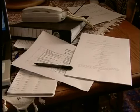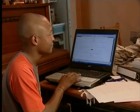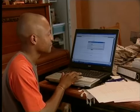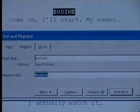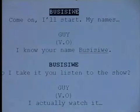Here's a one-page document which Vuyo prepared for his class. In the document, he used the name Busisiwe 10 times, but he spelled it incorrectly. Now he needs to change the name in all 10 places. Does Vuyo look upset about having to make all the changes? Not at all. It's very quick and easy. All he has to do is use the Find and Replace option in his word processor, and all the changes are made automatically.